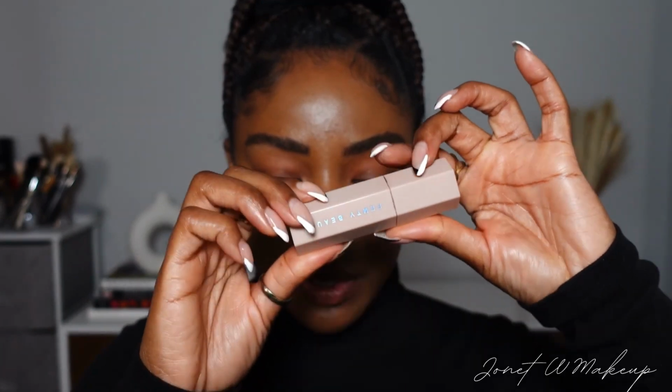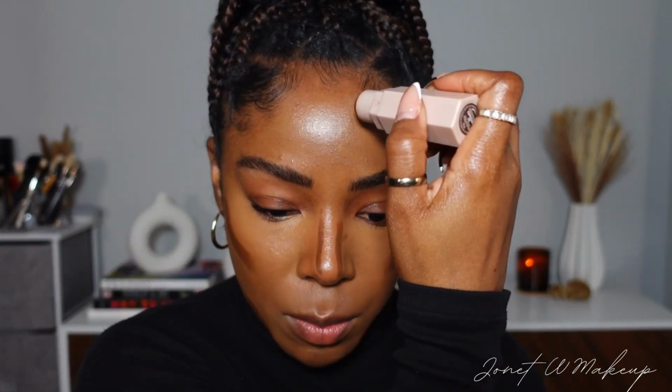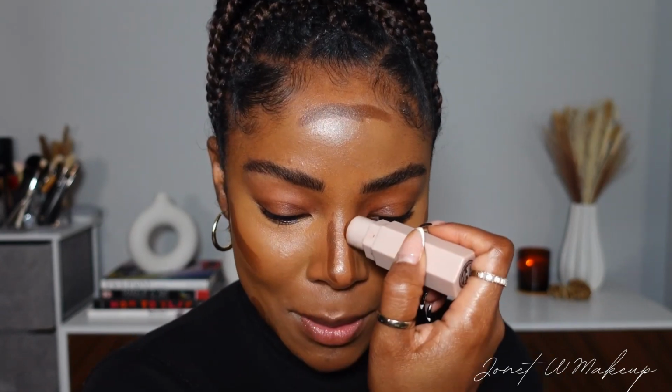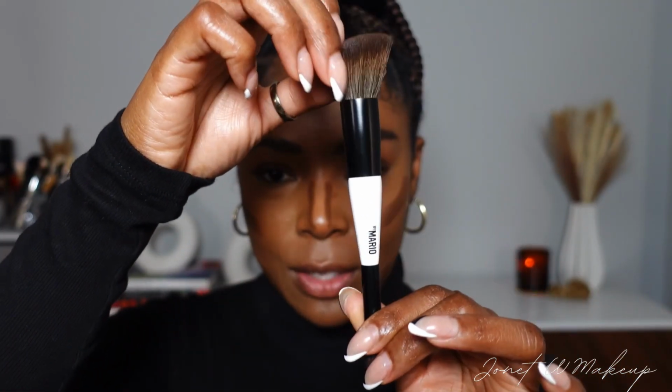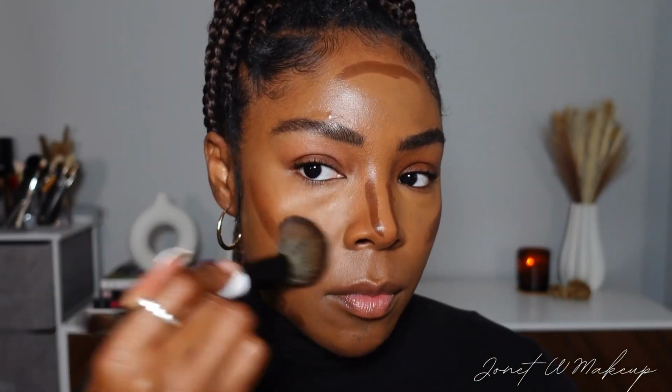Next up, we're going to do a little bit of contour. Notice I'm putting on all of my cream products really quickly, not powdering yet, just going in and mapping out where I need to put everything. The contour placement is always so funny to me. This is one of my favorite brushes for contour. This is the F1 brush from Makeup by Mario.